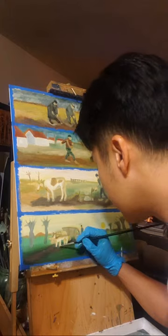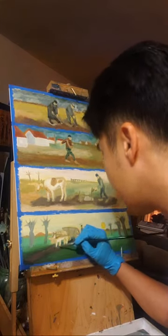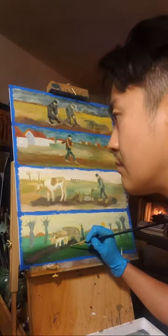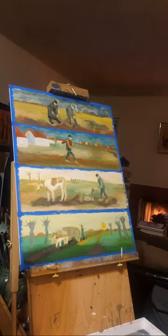So here we go. Let's go with this shoe right here. Gotta add a hoof. There's another hoof that just disappears. We're going to have another hoof right here, and another hoof. And let's go.